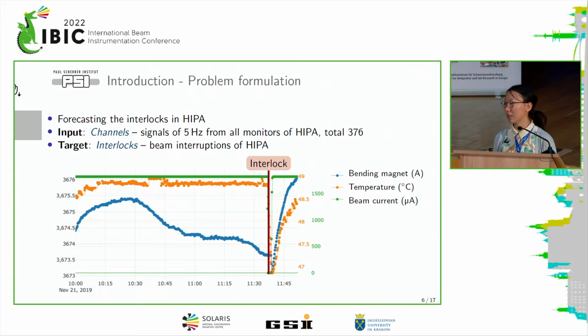There are only 3 channels I listed here: bending magnet temperature and the beam current. And this is an example interlock, which just shuts off the beam, and then gradually it will ramp up again. So this process would lose the equivalent of 25 seconds of beam.